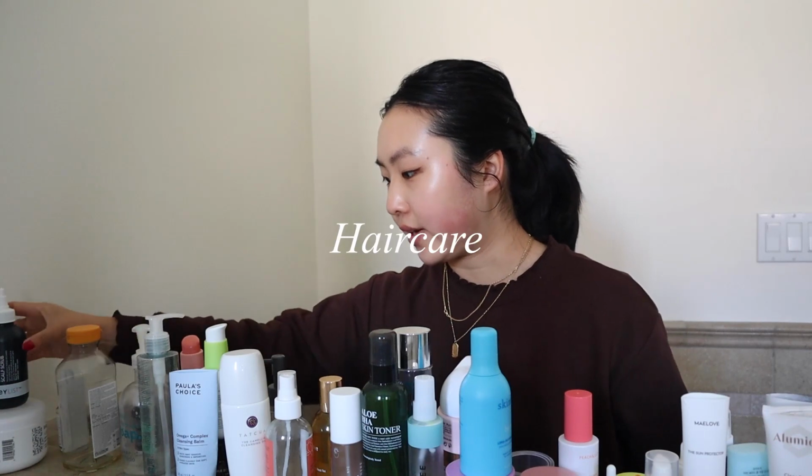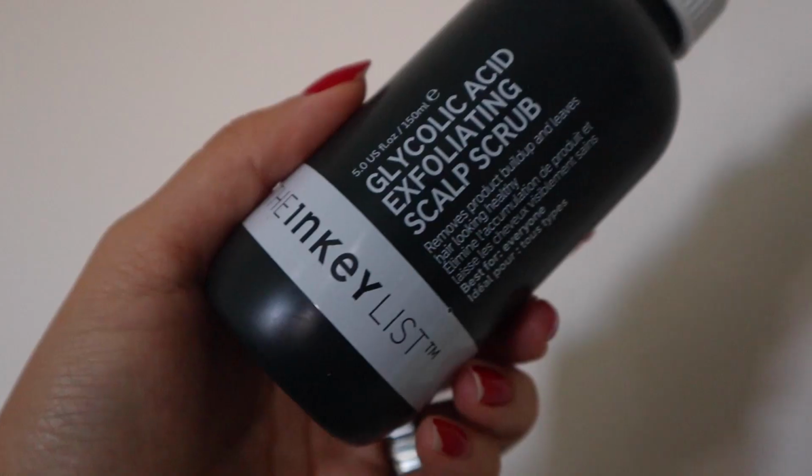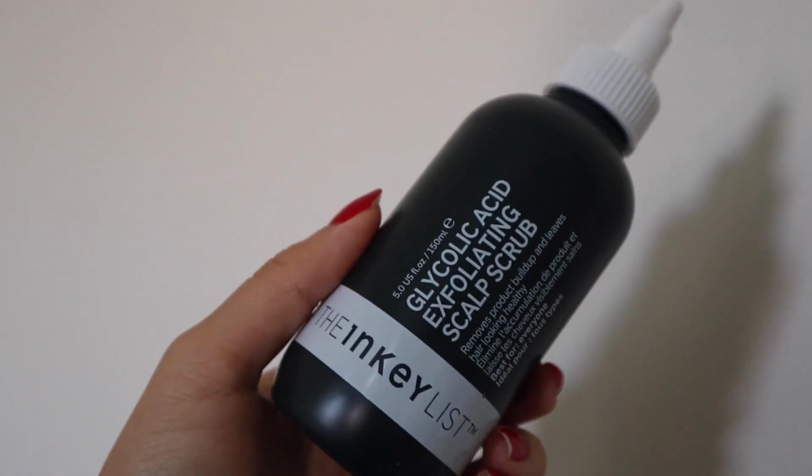On to some hair care. I'm gonna pair these together since they're both from the Inkey List and in the same line. These are the Salicylic Acid Exfoliating Scalp Treatment and the Glycolic Acid Exfoliating Scalp Scrub.